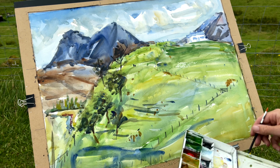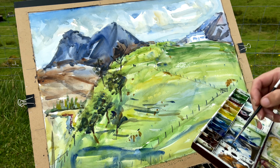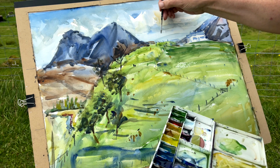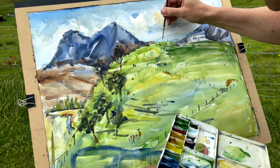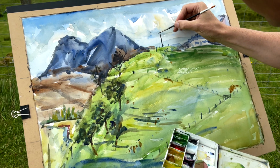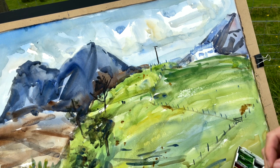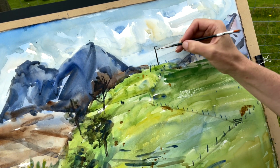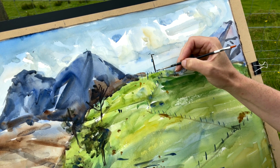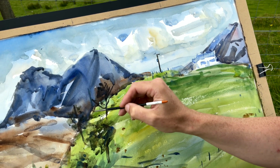Okay, now there's an electricity line right in the middle. So I've been debating. I mean, you can see it there. I've been debating whether to put it in or not, but I quite like it. I think it's a nice accent. So I am going to put it in. So it's quite straight up. And at the top there's, and then the little power box of it. There's another one down here as well, which I'll place in too.